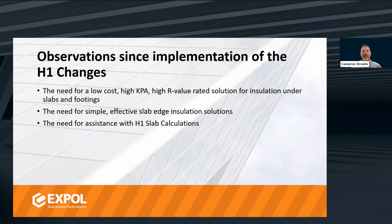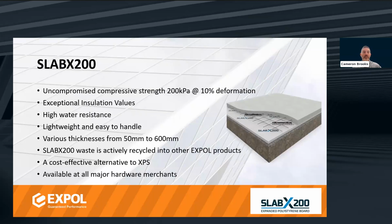So what have we seen as a manufacturer since the 1st of May? Really, there's 3 things that have come through really clearly. A need for a low-cost, high kPa, high R value rated solution for insulating under slabs and footings. The second area is a need for simple, effective slab edge insulation solutions. And finally, we're seeing a need for ongoing assistance with H1 slab calculations. So next we'll talk to you about how we've addressed each of these challenges.